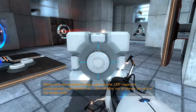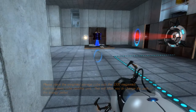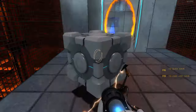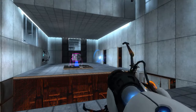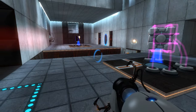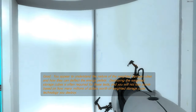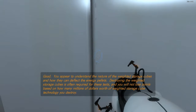Place a weighted storage cube into the 1500 megawatt hydromagnetic cube stability unit. This will allow you to change the path of the energy pellet. Note that any energy pellet will be destroyed if it comes in contact with the wrong side of a hydromagnetic cube stability unit. Good. You appear to understand the nature of the weighted storage cubes and how they can deflect the energy pellets. Destroying the weighted storage cubes is often required for these tests, and you will not lose points based on how many millions of dollars worth of weighted storage cube technology you destroy.